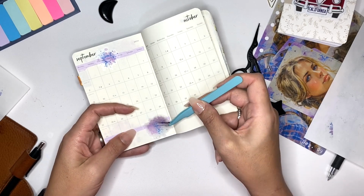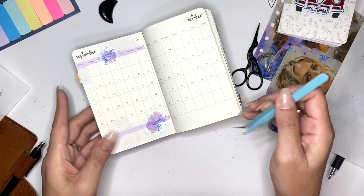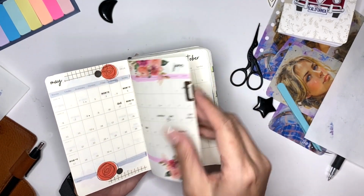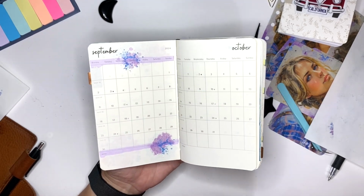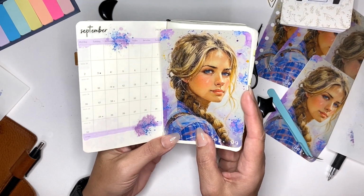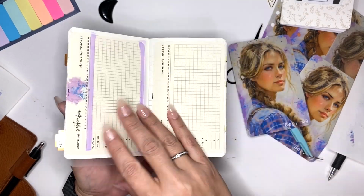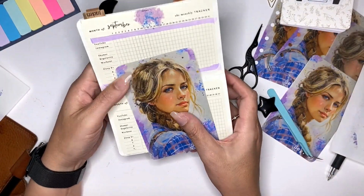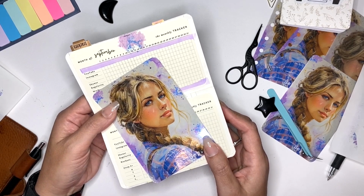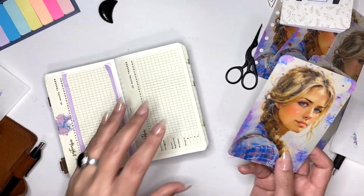Where do we want it? Like over here in the corner? There we go. Simple, simple, simple. So there's September. Let's get our gal. There's our September month. I will have to move the little tracker. There's our September. I feel like I'm not on camera. There we go, our tracker.